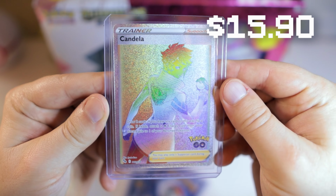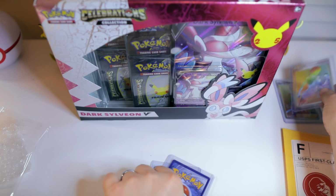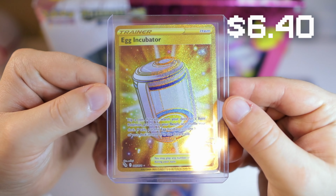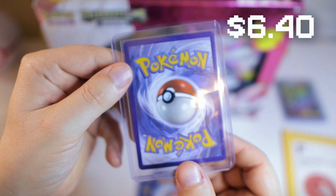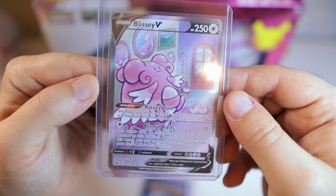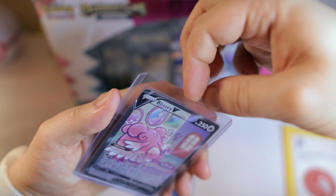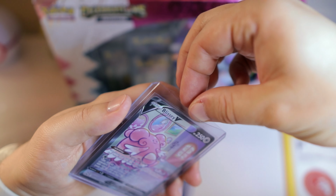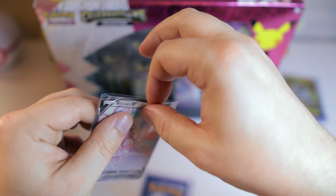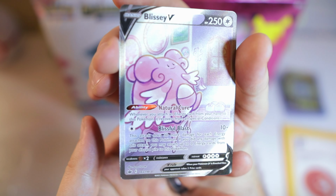There we go. We got good old Candela. Very nice. I guess we don't need to take a good look at all these. All right. We got Egg Incubator, the gold one. Very nice. Looks like this is going to be mostly for our Pokemon Go Master Set. Oh, never mind. This is a nice one. We got an alt art here, Blissey V. This is pretty cool. One that doesn't get a lot of love as far as alt arts go, but hey, I like Blissey and Chansey, and so I thought that this would be a cool one when I saw it pop up.